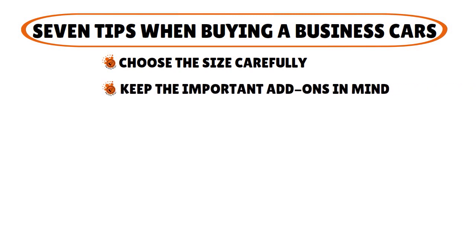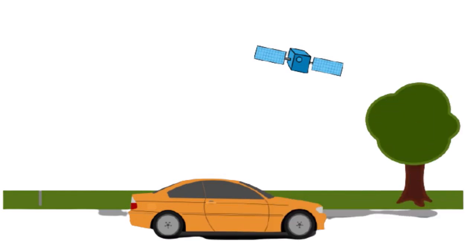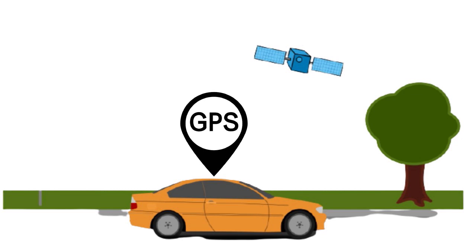Keep the important add-ons in mind, right? You need to consider what optional extras are imperative for you. Extras can hold a few benefits, practically speaking, while limiting depreciation and potentially boosting safety. So if your vehicle is going to embark on longer journeys, then satellite navigation can rightly be considered essential. If you are, let's say, a local company appealing to a limited audience, for example, then GPS may only serve as a battery draining albatross in your dashboard.